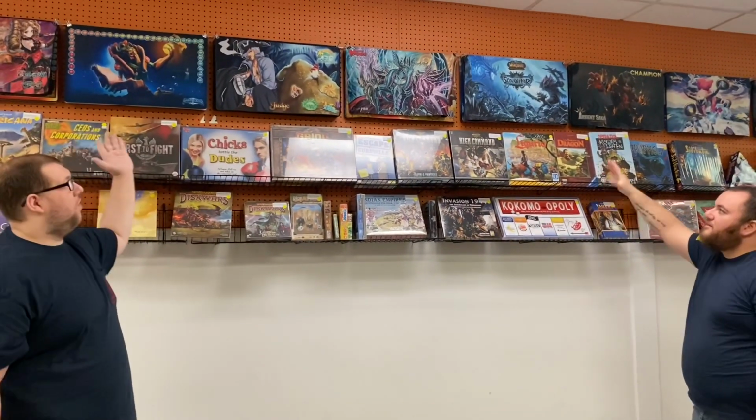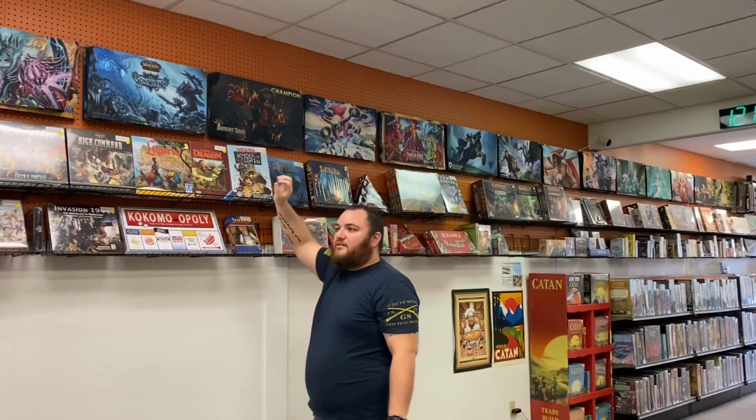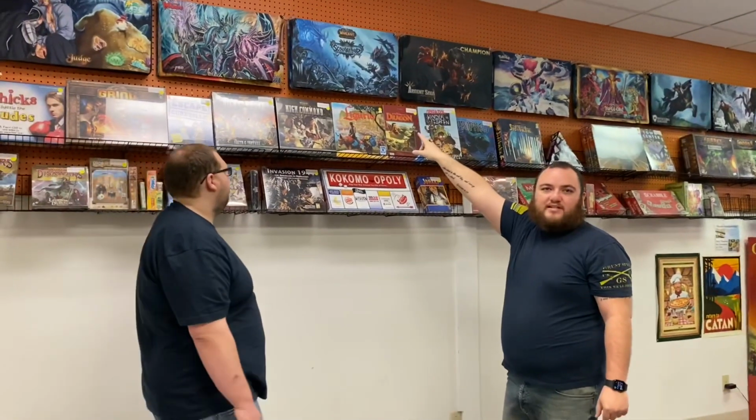All these playmats, gorgeous playmats. We have more than obviously the front ones. There's more stacked to the back of the wall there. $20 a piece, $19.95.